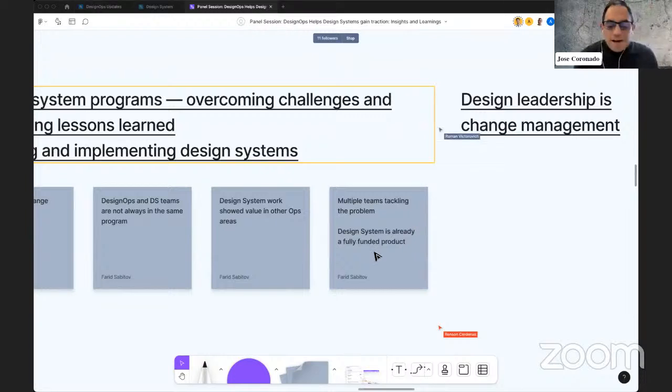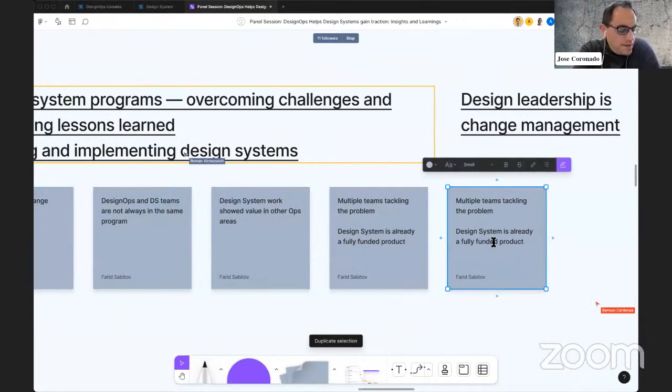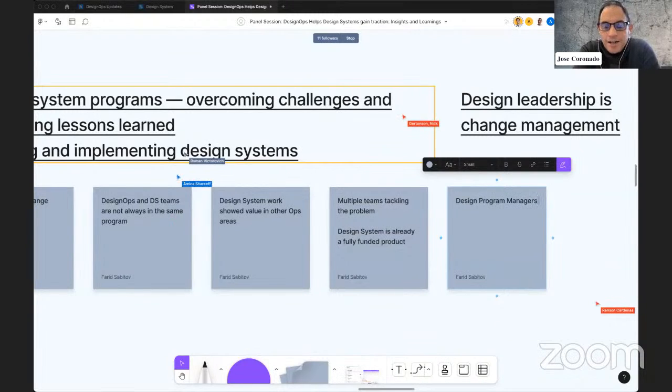I think where our roads coincide with what Karolina just shared is the role of my design program managers as enablers of the design system product program. They are helping make the connections with stakeholders and product teams. They are helping prioritize and define the roadmap.